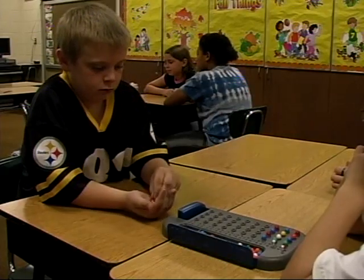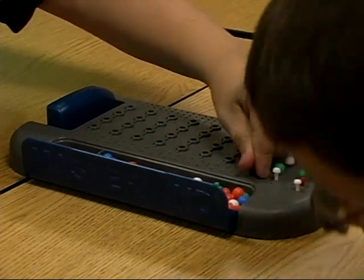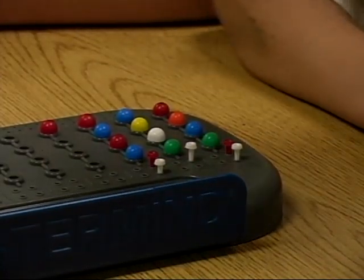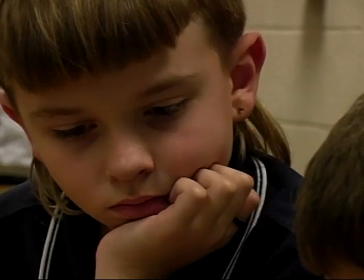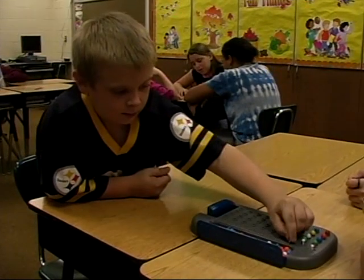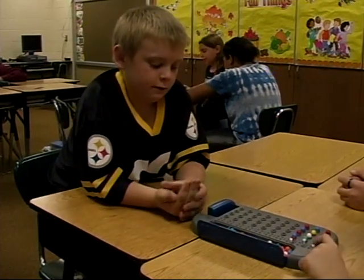Attention all code breakers. Mastermind will test your code cracking prowess. The code maker sets a code of 4 colored pegs, choosing from yellow, red, orange, blue, green, or white, and conceals it behind a flip-up shield. Your mission? Replicate the code in 10 moves or less. With more than 2,000 possible code combinations, every game is guaranteed to be a brain bender. Mastermind is for 2 players ages 8 and up. It costs $15 at most department stores.